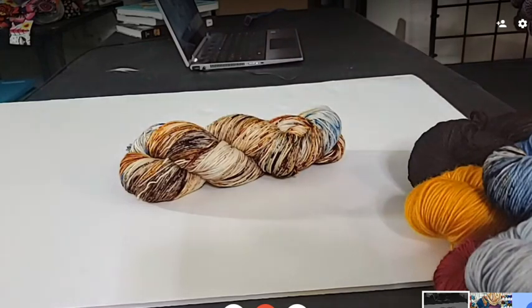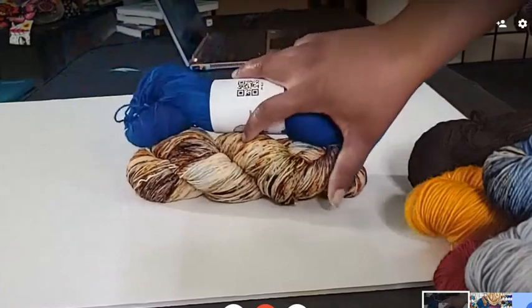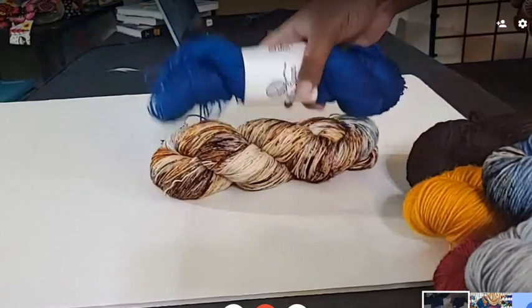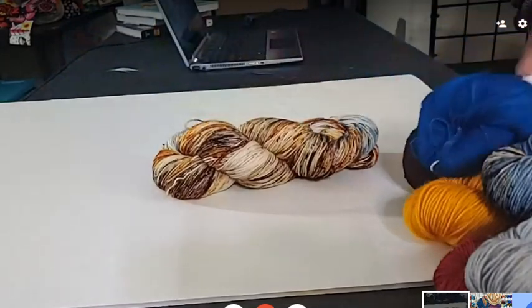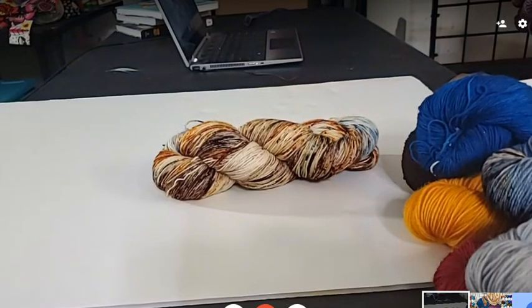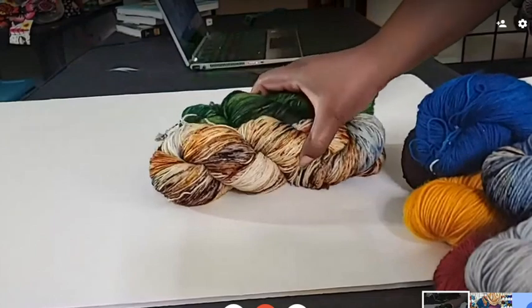How does it look with this? So I think I like that for striping or like sections of a garment. I wouldn't do color work with it. But one thing that you can do with colors that have really high contrast in color types is do brioche, and that can be really pretty. Let's see if I like it with super green. No, I don't think so. Okay, so that's those two.